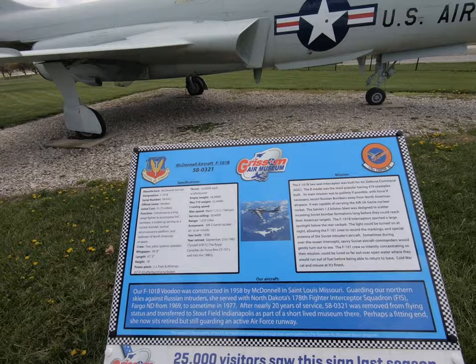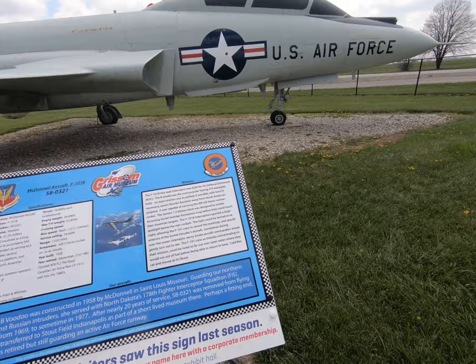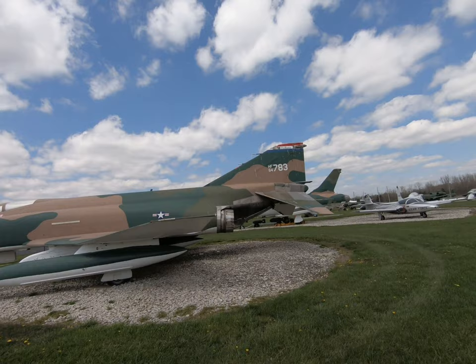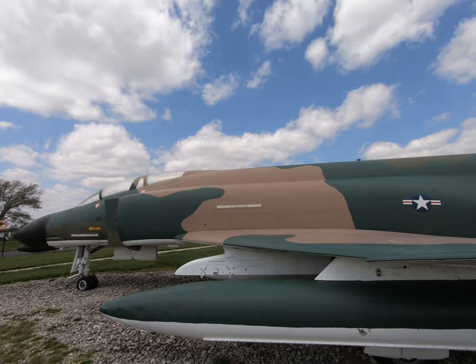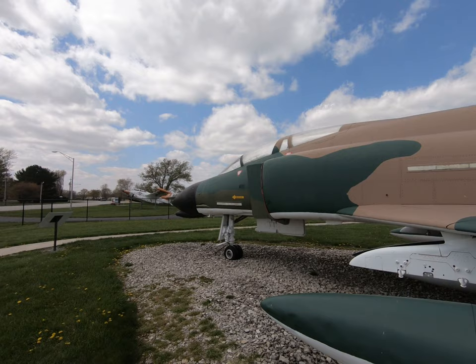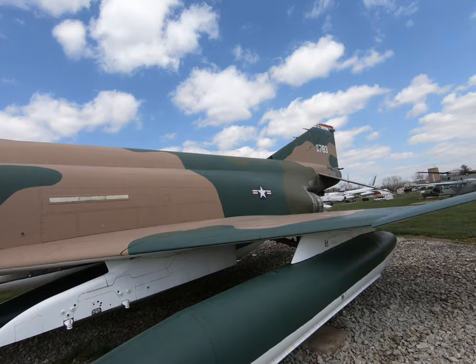F-101B. This is my favorite fighter of all times. This is the F-4. You see these little white rectangular shapes? Those are lighted panels. Here you can see the one over the wings and the one underneath the cockpit. These things would light up, and you can see them in dusk. That's a real pretty sight.